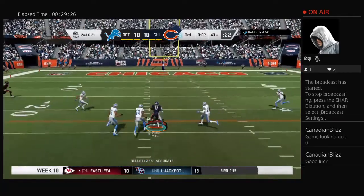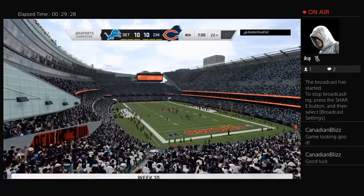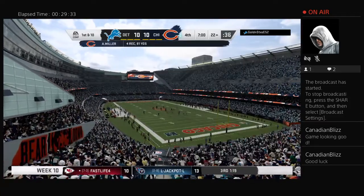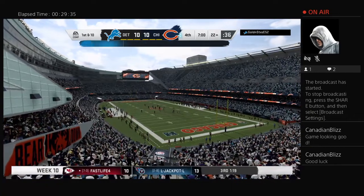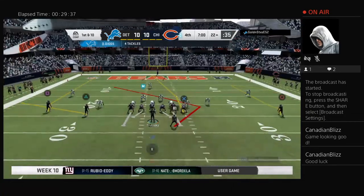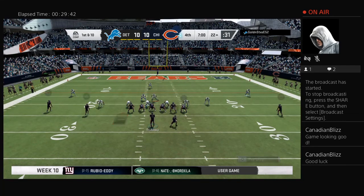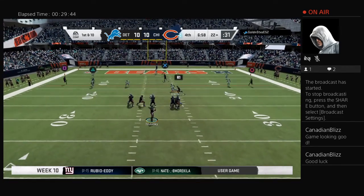It's 2nd and 21. Now a man open down the middle of the field. He'll get this one down near the 20-yard line, just shy of the 20. A gain there of 21 yards. Trubisky will come up here 1st and 10, and he's 4 for 4 now, throwing the ball to start the drive. Here's Trubisky.